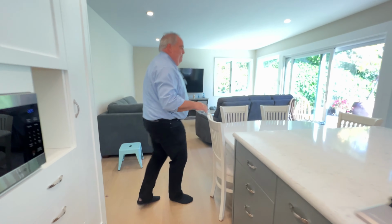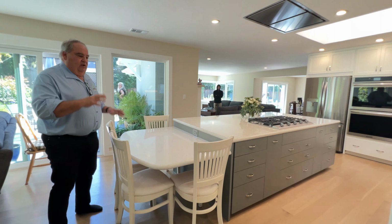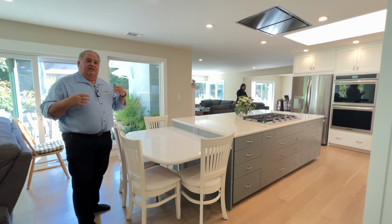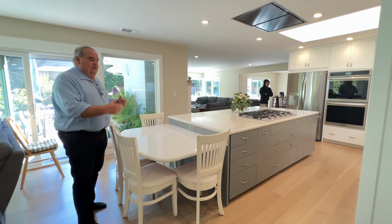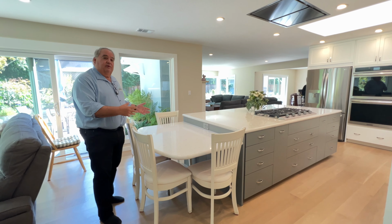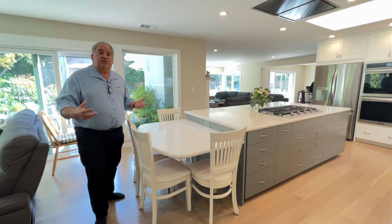Coming around this way. Now, one of the things that Kathy and Dan really liked is they love sitting at this end of the kitchen, as they were used to it. If you look in the before photos, you'll see them there. So obviously we designed it so it would feel comfortable for her to be in her kitchen and be able to use it the way they're used to using their kitchen.